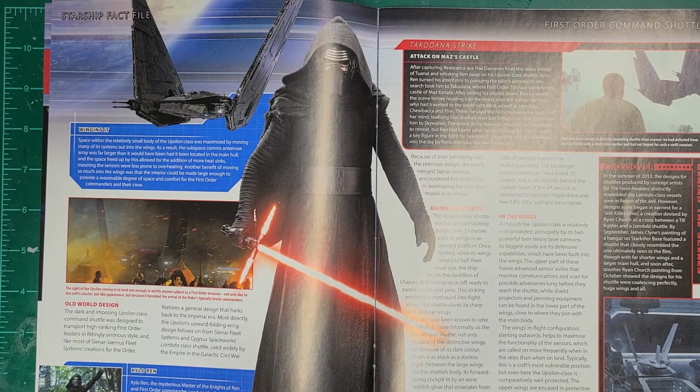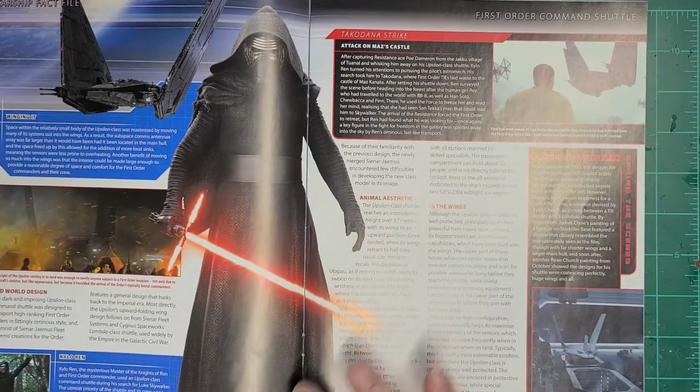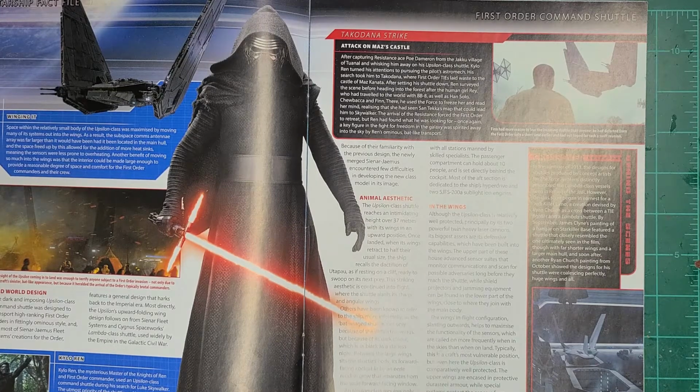Old World design. The dark and imposing Upsilon-Class Command Shuttle was designed to transport high-ranking First Order leaders in fittingly ominous style, and like most of Sanar Jamis Fleet Systems creations for the Order, features a general design that harks back to the Imperial era. Most directly, the Upsilon upward folding wing design follows on from the Sanar Fleet Systems and Cygnus Spaceworks Lambda-class shuttle, used widely by the Empire in the Galactic Civil War. Because of their familiarity with the previous design, the newly merged Sanar Jamis encountered few difficulties in developing the new class model in its image.